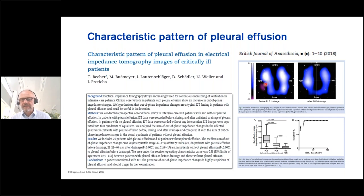And you can clearly see here that just by the drainage, you lose those purple spots. They have shown the group with a very high amount of purple spots before drainage, much less after drainage, but still more as compared to the control group. That was also confirmed by ultrasound, that the control group did not have any pleural effusion. So basically they could say that the presence of those purple spots in EIT results in high sensitivity and specificity. So especially when you change the color scale in our device, the PulmoVista, you can nicely identify the presence of pleural effusion.